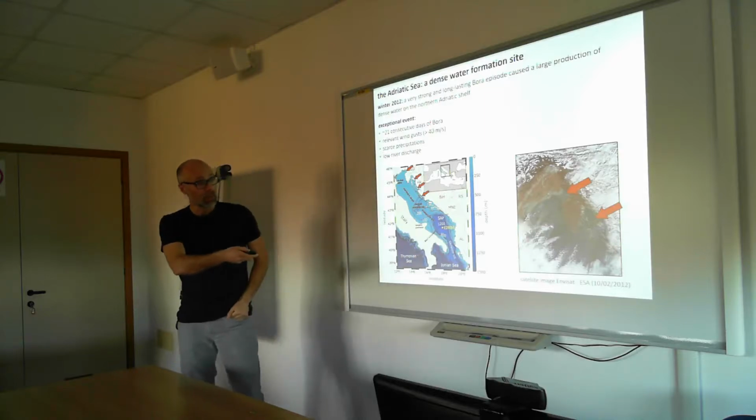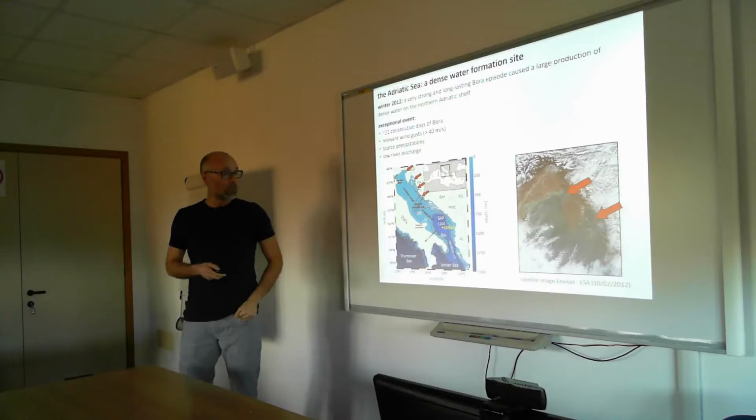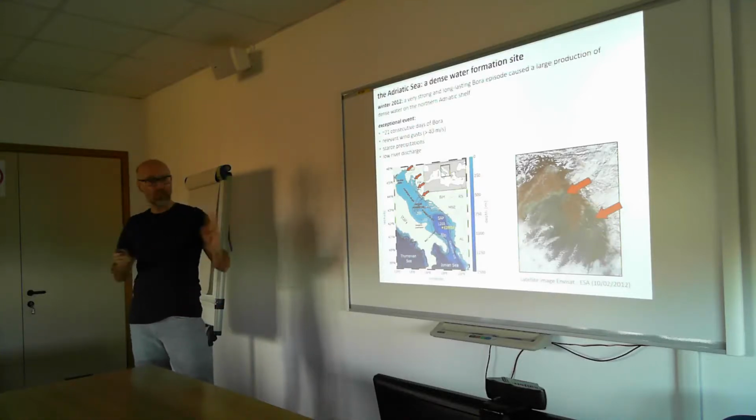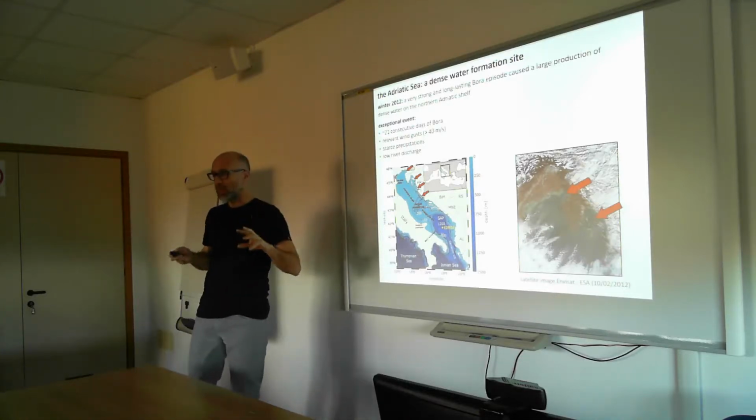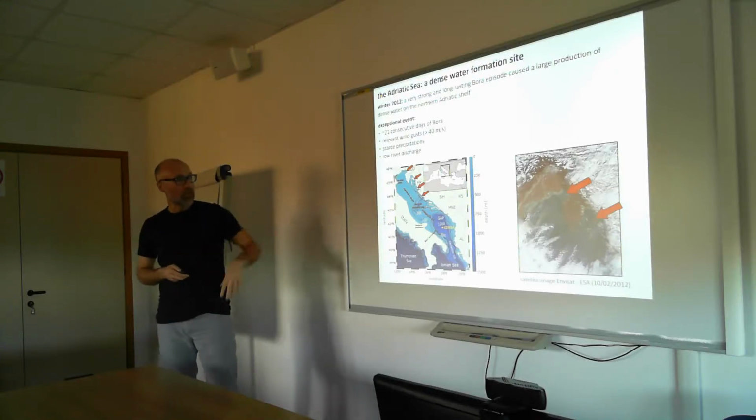This is another example of how the situation was in that period. We see that there was a clear sky because the wind cleared up all the clouds. So it's an episode of clear Bora, while we can also have a dark Bora when it rains, with a low pressure system. But in this case, there were really clear sky conditions.